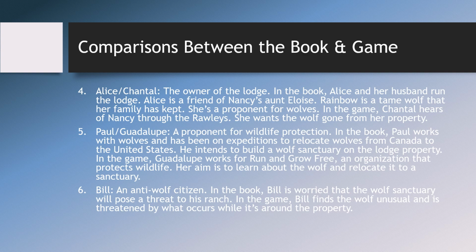This is the one character where the name doesn't change. It's amazing. Bill is an anti-wolf citizen. So in the book, we have Bill Errett, and he's worried that the wolf sanctuary will pose a threat to his ranch. Again, because he's a cattle rancher, wolves are going to potentially go after the cows.